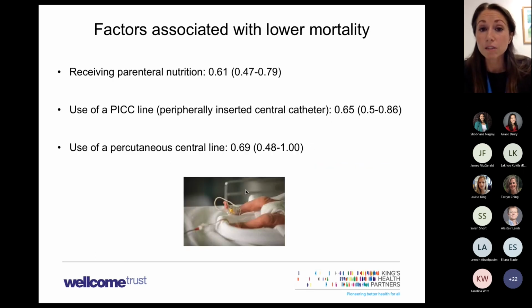And in terms of factors associated with a lower mortality, receiving parenteral nutrition or use of a PICC line or percutaneous central line are associated with lower mortality.